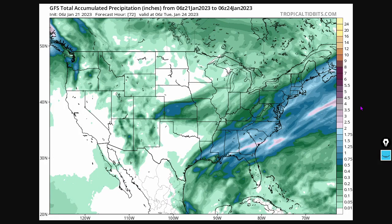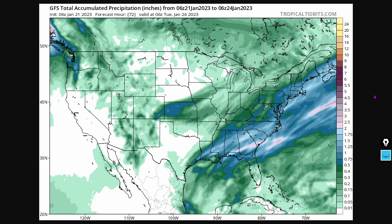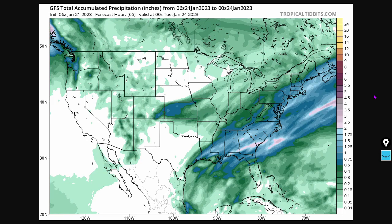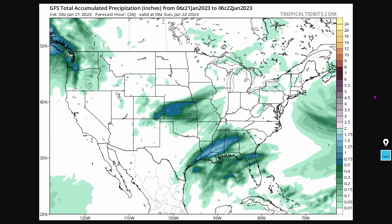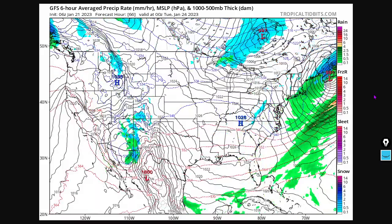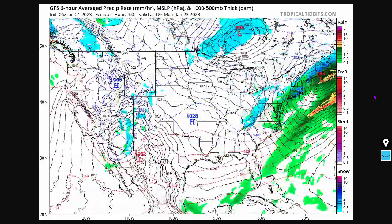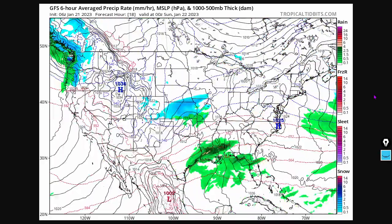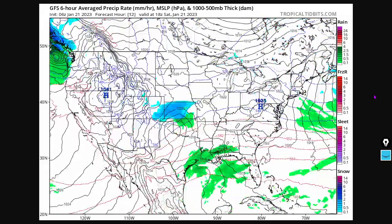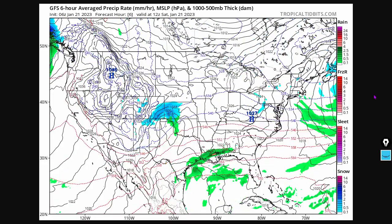Let's take a look at total accumulated precipitation next. It's the same model, the GFS 72-hour precipitation listed here in inches. Some of that precipitation will fall in the form of snow, so let's take a look at that as well. Well, here is pressure and precipitation. So that low is going to get quite strong there. Some severe weather coming for Cape Cod.